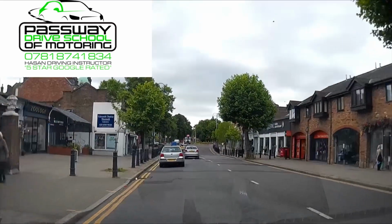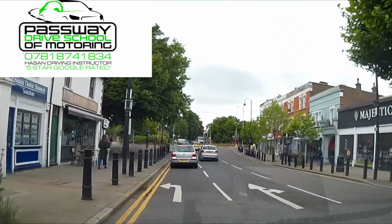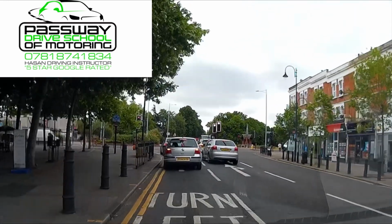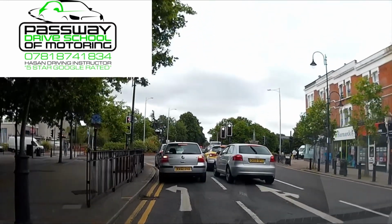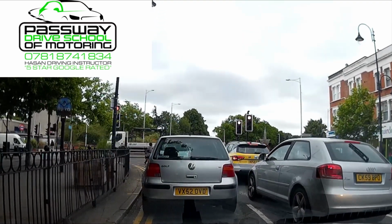Then the sat-nav instructed the pupil to turn left onto Harrier Avenue, which is at the traffic lights. So a word of advice, guys, when you know you're turning left onto Harrier Avenue, you should have some local knowledge and know that you are now going to be approaching Redbridge Roundabout in the distance.